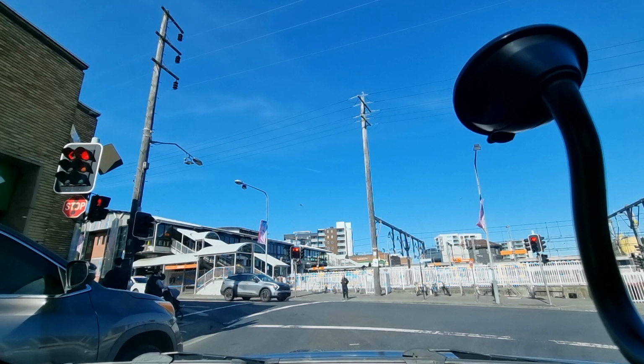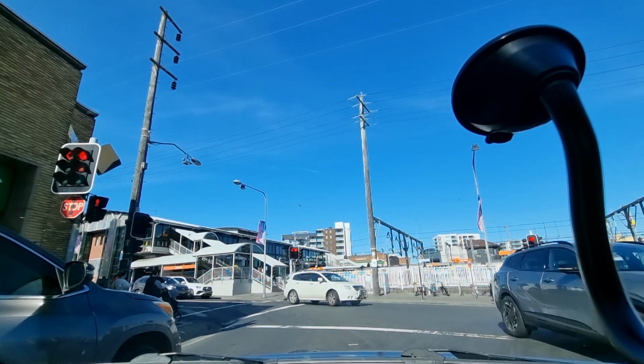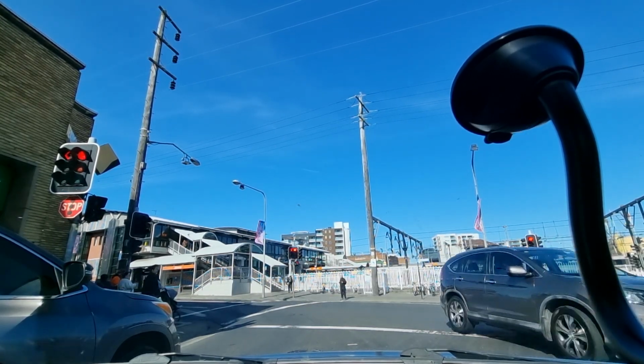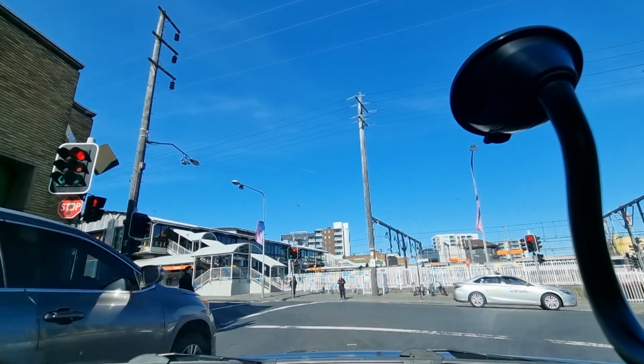Here, guys, there's very heavy pedestrian traffic. Even if, for example, your light is green and you try to push forward, if you see any pedestrian crossing, you do not go, guys. If you go, it's a fail item. Even if the light is green. So be extra vigilant and careful over here, guys.